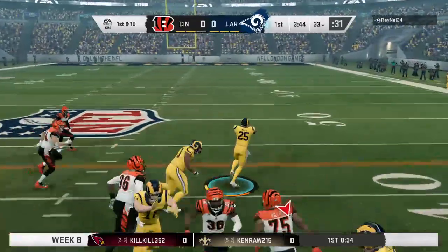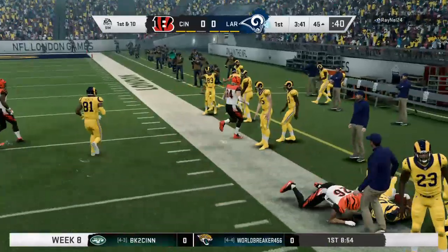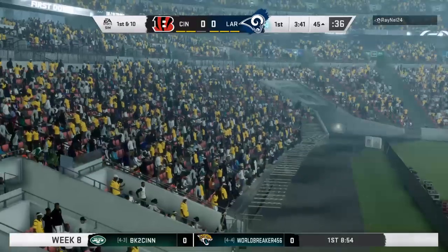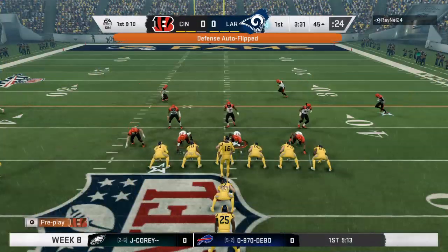They begin the drive on the ground with Mack. 23 yards on the pickup there and a 1st. Even from up here in the booth, the play-by-play guy could tell that there was some pretty good blocking on the right side of the line.